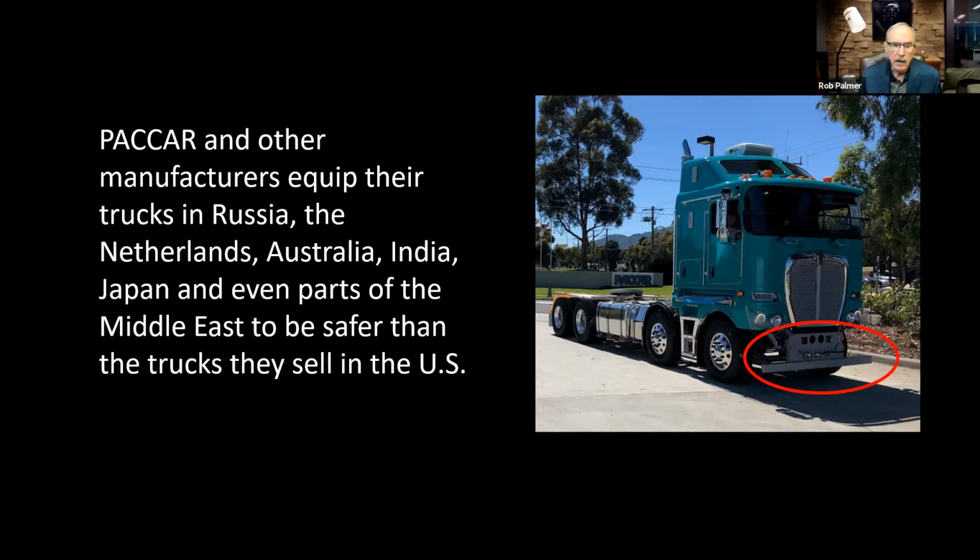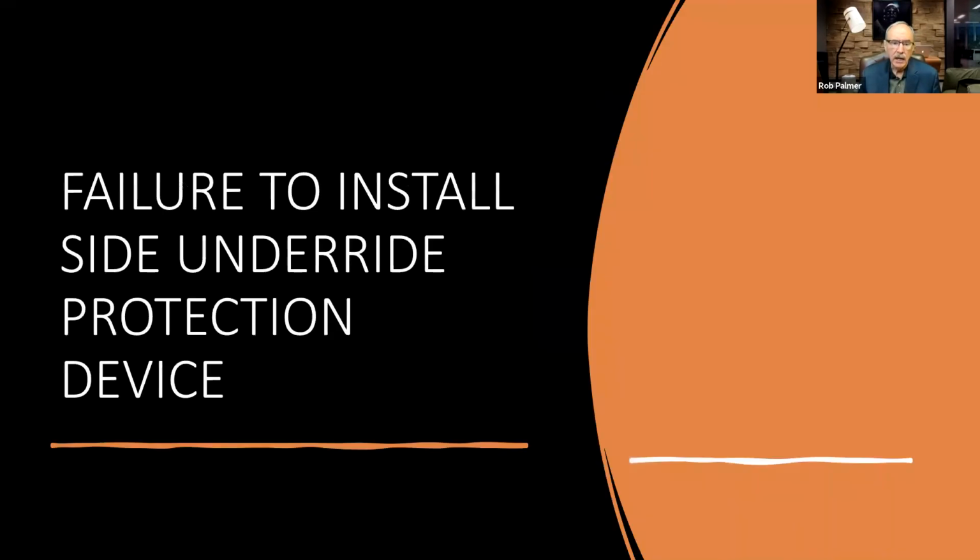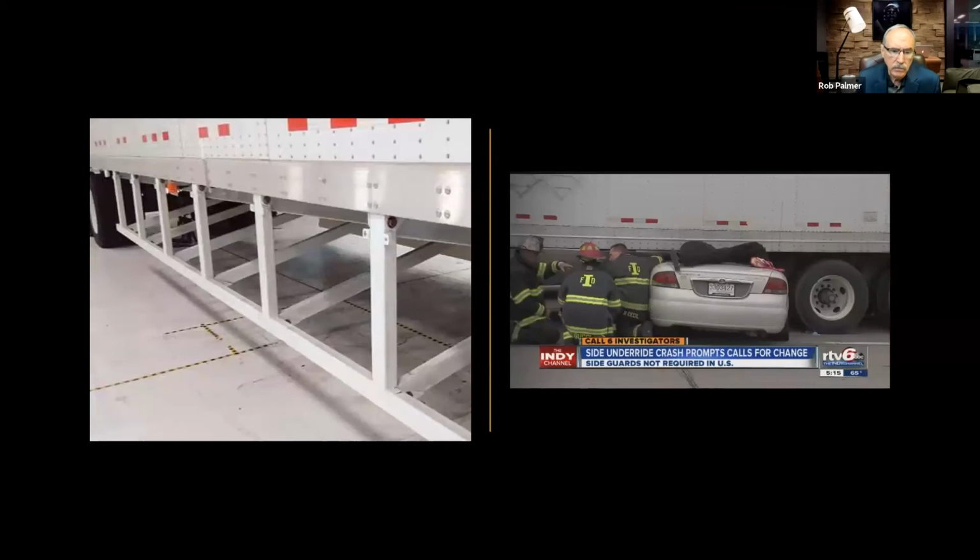devastating when it occurs. Here's a classic example of a case I did up in Iowa. There's no cow catcher on the semi to your left, and it literally overrode this little small Ford and killed two of the occupants and seriously injured the driver. These things happen every day on our highways. There's also the whole issue of side underride protection. More and more vehicles are putting guards, such as you see on your left, on their trailers to prevent underrides like you see on your right. In Europe, this is standard, but here in the United States, it's not so standard. In fact, you don't see it very much in the States.